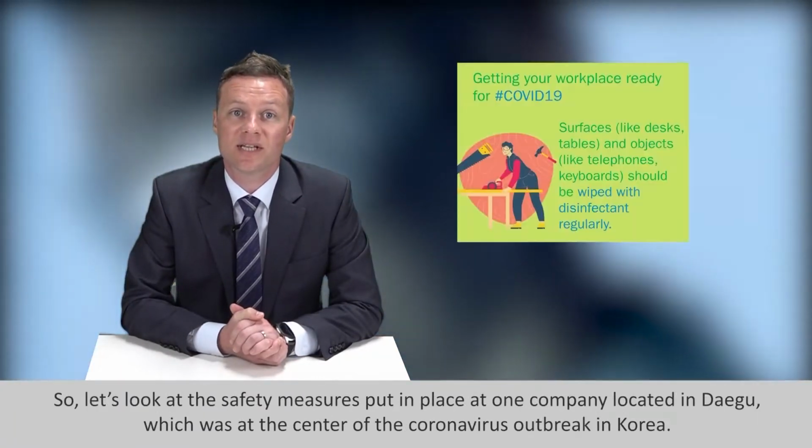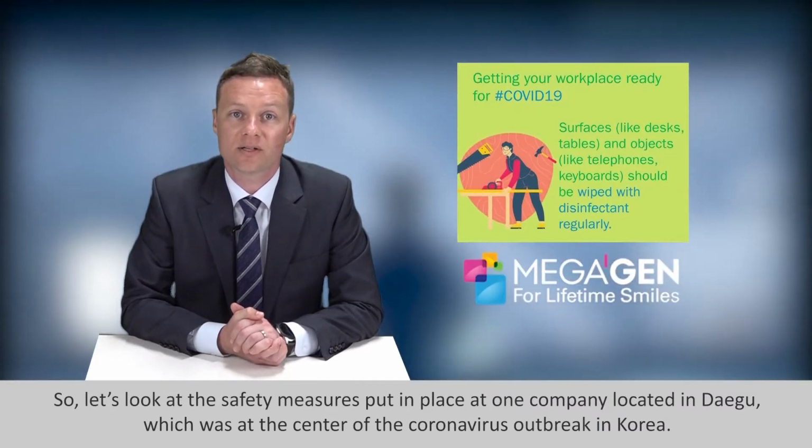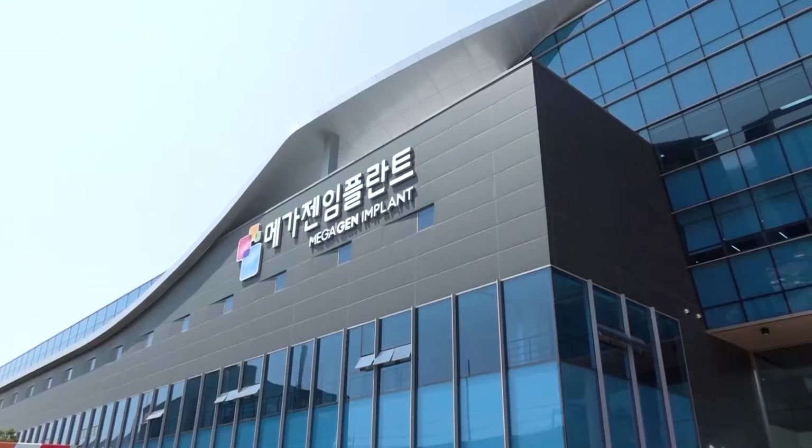Let's take a look at some of the safety measures put in place by one company located in Daegu, which was at the center of the coronavirus outbreak in Korea.